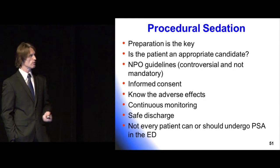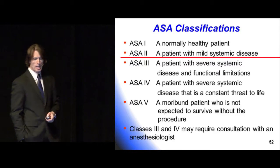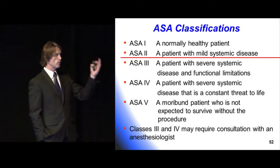And know the adverse effects of all medicines that you're using, and continuous monitoring is key. ASA classifications are very testable. Not for clinical practice, of course, but for the examination.